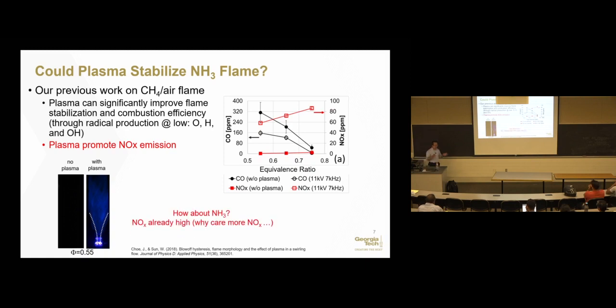A couple of years ago, we started to think about plasma-assisted ammonia combustion. But based on our previous experience, we were stuck. We know if we add plasma into the system, we can expect the ammonia flame to be enhanced. But how about NOx emissions? NOx emissions are already high. Right now, if I have plasma, I make it worse.